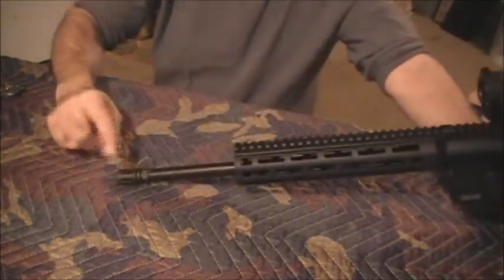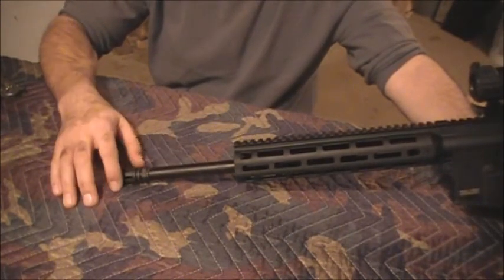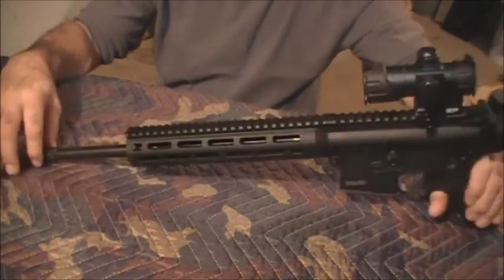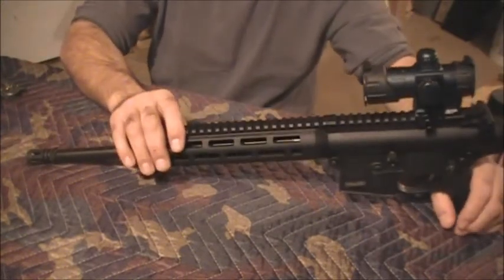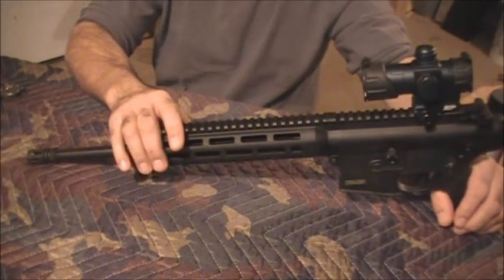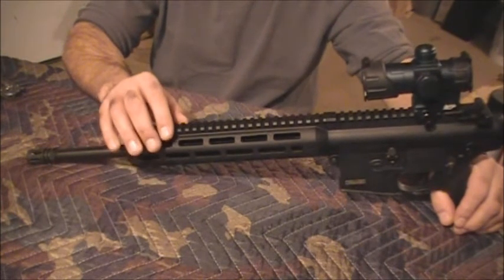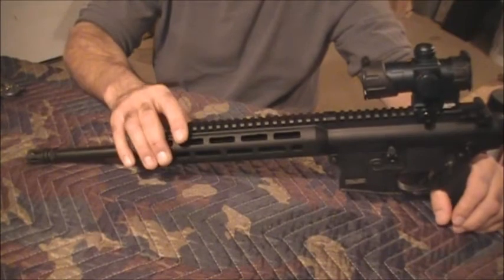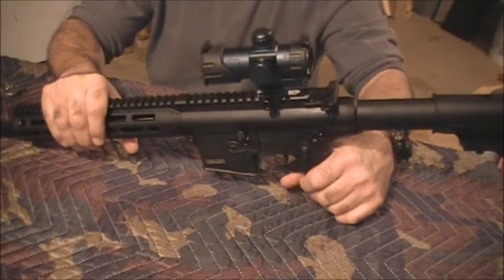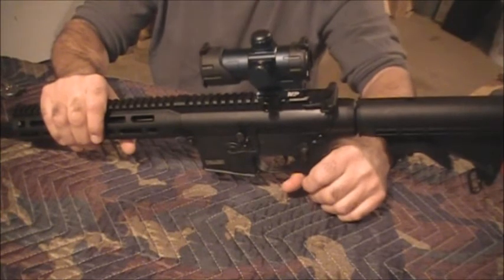It does come with a flash hider, which includes a half 28 threaded muzzle. So if you wish to put a suppressor on it, you can. I'm told that these fire quite well with a suppressor, with no other modifications needed. I do not have, nor do I have any intentions in the near future of purchasing any suppressors, but I'm told that they function quite well with them. So that is the quick tabletop review of the Smith & Wesson M&P 15-22, and we'll stop this one right here.